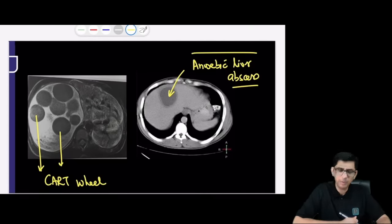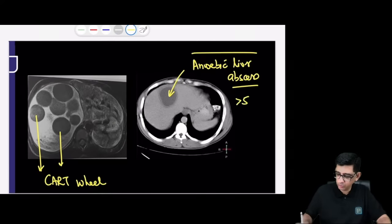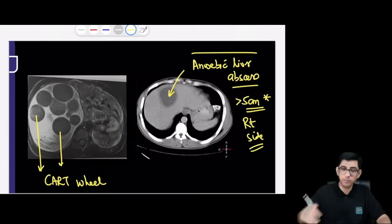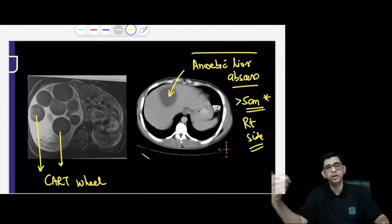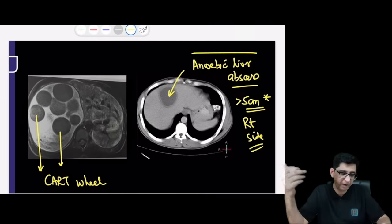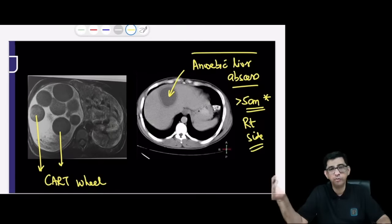For amoebic liver abscess, if the size of the abscess is more than 5 centimeters, only then do we go in for aspiration. Otherwise, there is no need for aspiration. This criterion is only valid for an abscess on the right side. For the left side, irrespective of the size, because it can rupture into the peritoneal cavity or the pericardial cavity, we will have to take that into consideration.